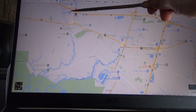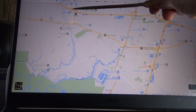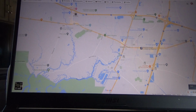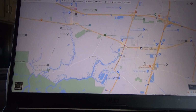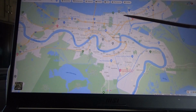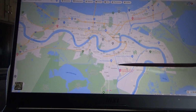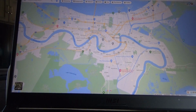Now there's also a Walmart and a Sam's Club here, but they have signs saying definitely no overnight parking. So there are a few places to boondock in and around Slidell. Now around New Orleans, not many of the Walmarts will allow overnight parking. It depends on what signs they have. If there's no signs saying no overnight parking, then you're pretty safe to stay there.